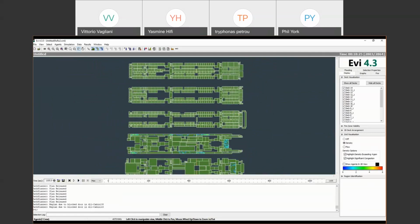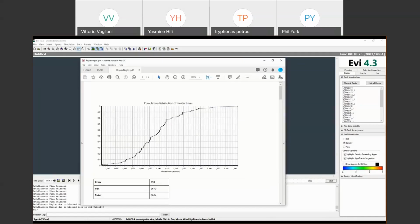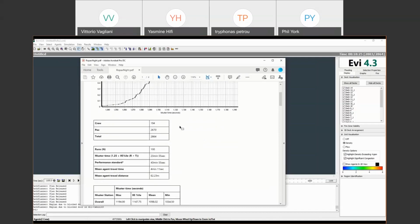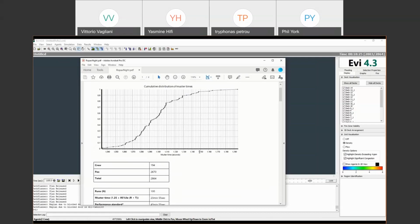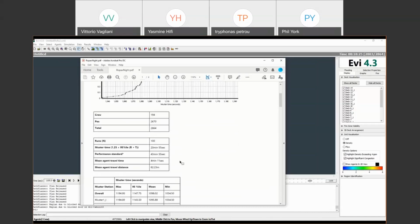So in terms of compliance, and to check whether the vessel meets the performance standard, as we said earlier, we need to have multiple runs so that we can be confident in the results that we have. We do that through the batch manager in Evi, and we can run multiple simulations with that. So I had prepared in advance 100 simulations. I've run 100 simulations of the night case for the model that we see here on the screen. And the overall muster time is calculated taking the 95th percentile of all the arrival times. We add a safety factor to that, and we had assumed in this situation that we had 30 minutes for embarkation and launching, because we don't have any more data for that. So the performance standard in this situation would be roughly 44 minutes, and we would be well within the allowable time.